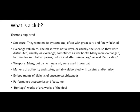Briefly, themes explored. What we want to do in the exhibition and in the publication is look at, if you like, to recategorize according to certain more detached classifications.